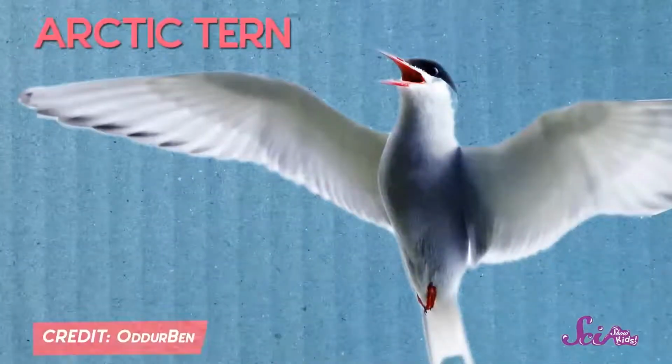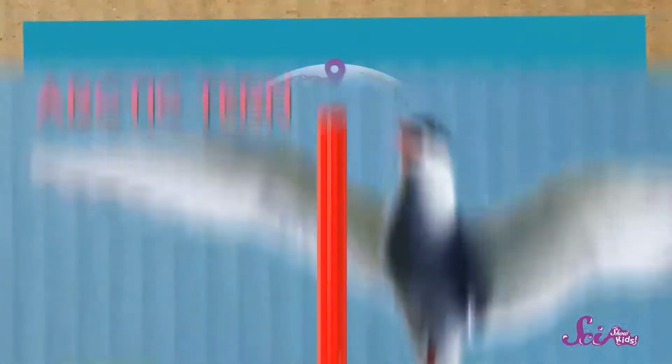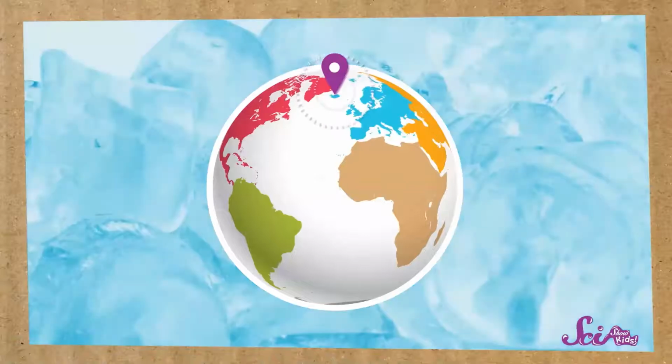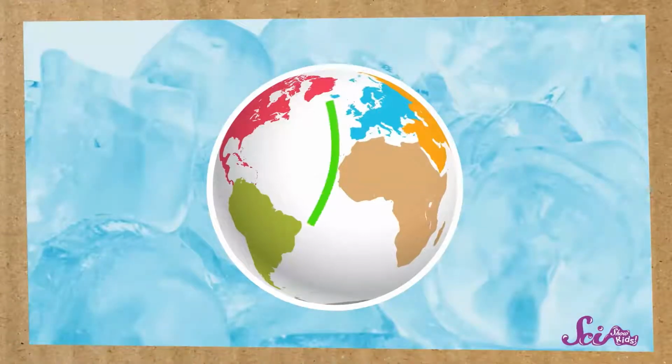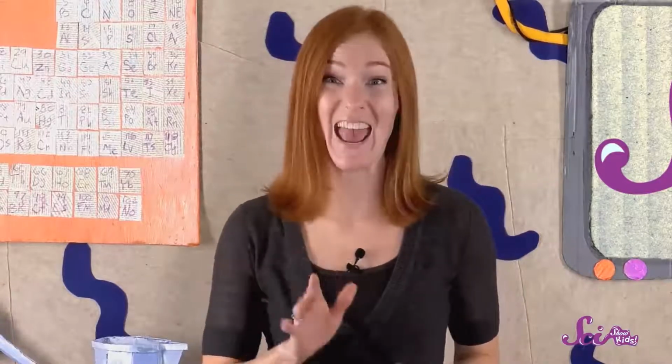But one animal that's in the running for making the longest migration ever is the Arctic tern. This bird isn't very big. It's only about the size of the ruler you use at school, and some of the time it lives near the North Pole. When winter comes, though, it doesn't just go a little bit south. The Arctic tern flies over 35,000 kilometers to the very tip of South America. That's about as far south as you can go. It's not only one of the longest migrations by air, it's one of the longest migrations made by any animal.